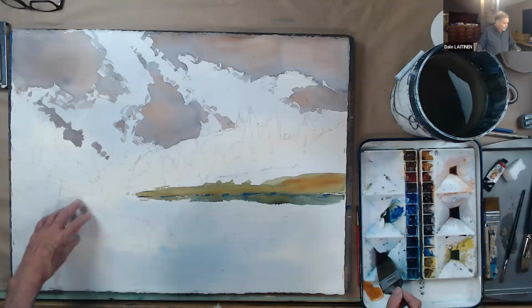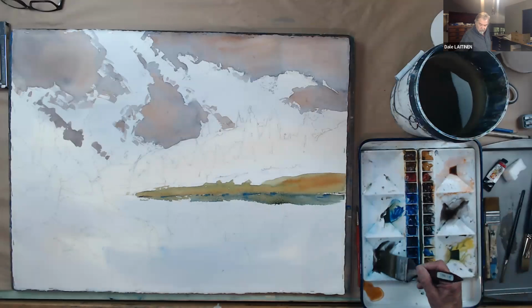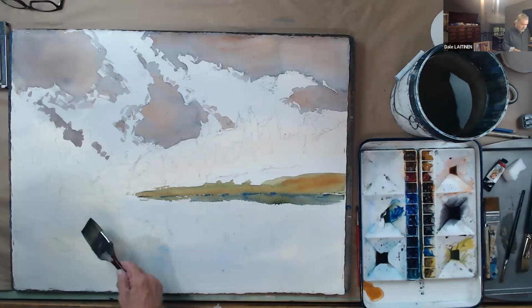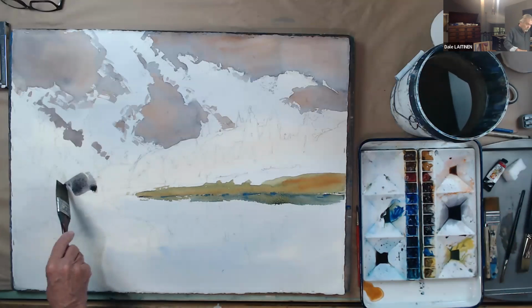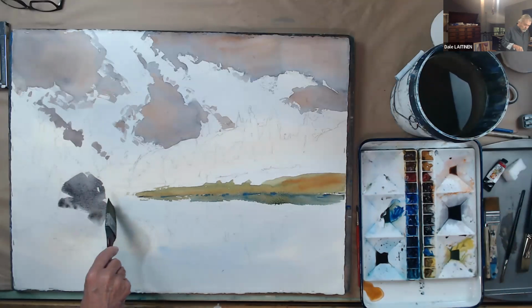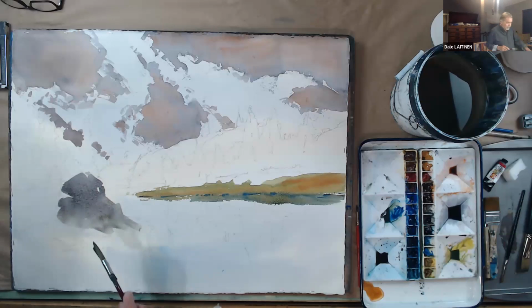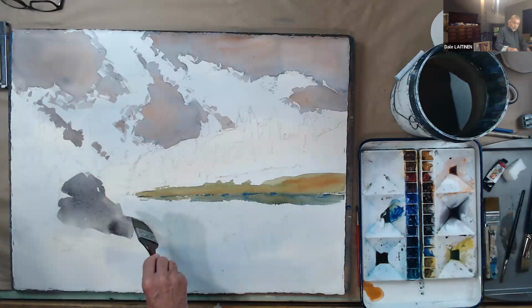Now some big boulders and rocks coming down to the shoreline here, so I'm going to block that in again with the colorless color neutral tint. The cool gray is how it portrays itself, and it's right in there. I'm blocking in the big light shape first, and then later I'll come in and shade it and add some other colors in here too.